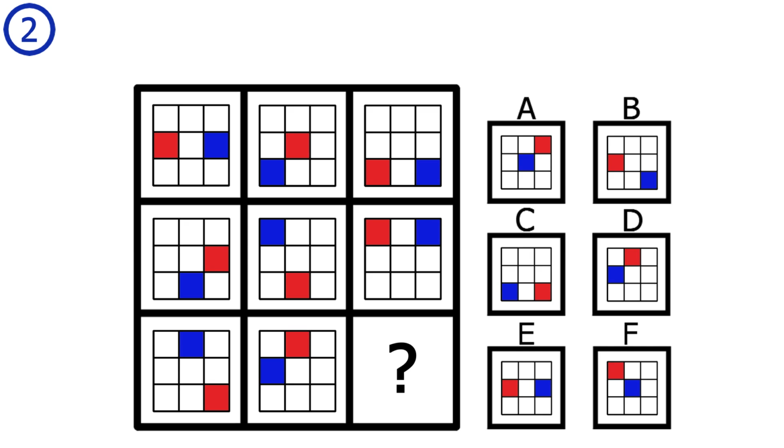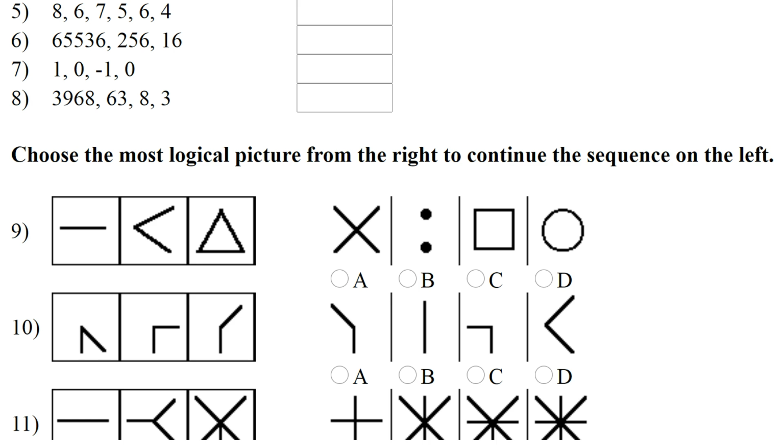Puzzle number 2. Remember to pause the video and give the puzzle an attempt. I think this is a pretty easy puzzle, but I made it to experiment with a new pattern. Before explaining the puzzle, I just have to quickly go through what a linear puzzle is. Here we have some examples of a linear puzzle from the Mensa New Zealand IQ test.